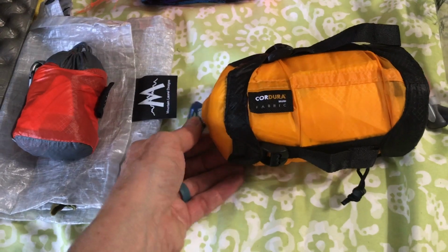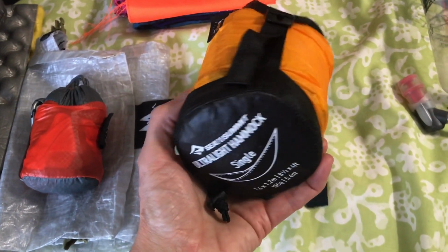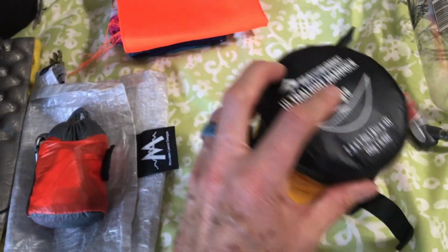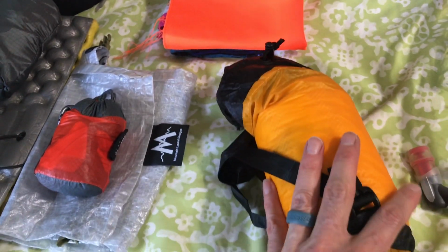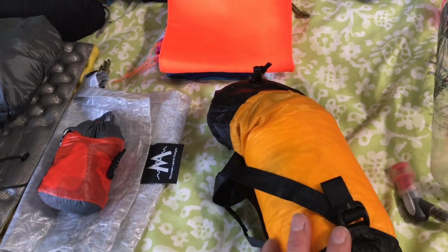Now, one other fun piece of gear that I picked up is a tiny lightweight hammock from Sea to Summit. This is just a single, and it actually has the straps inside here. They pack up right inside the stuff sack, and this whole kit here weighs about 8 ounces. And I have just been dying to have a lightweight hammock that I could string up and take a nice lunch break on the trail.